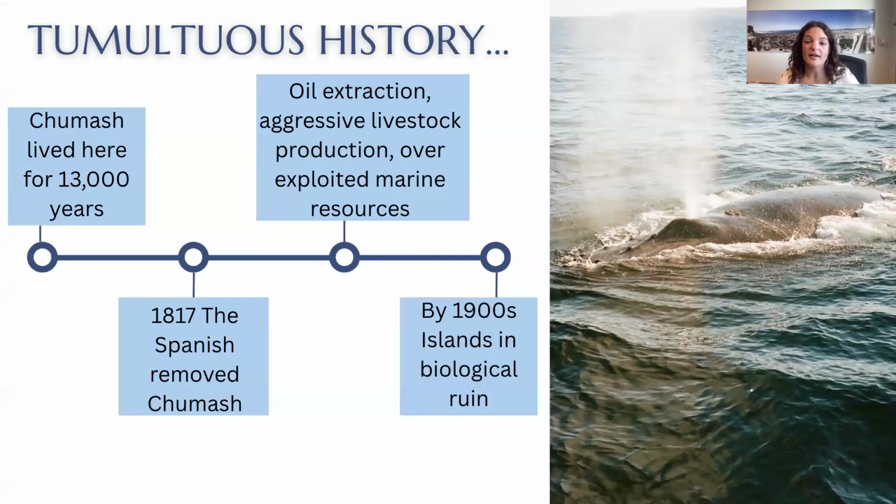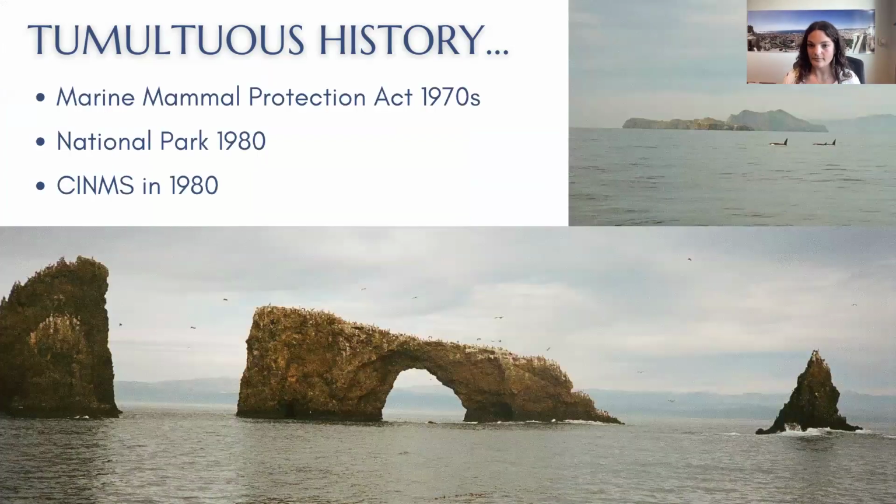First, I want to share some important context for this region. Although the area is now celebrated for abundance and beauty, unfortunately, it has a very tumultuous history. The islands were home of the Chumash for 13,000 years, where marine resources were managed sustainably and island ecology was all in balance. But by 1817, the last Chumash were removed from Santa Rosa Island by Spanish colonizers. And in the last 100 years, the region has been exploited in a variety of ways, leaving the islands and the water surrounding them in biological ruin.